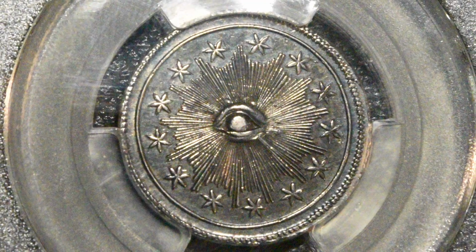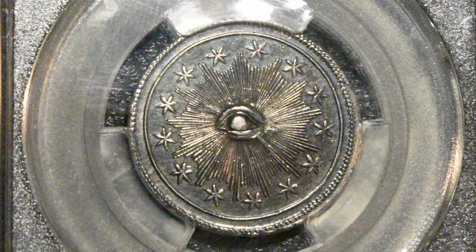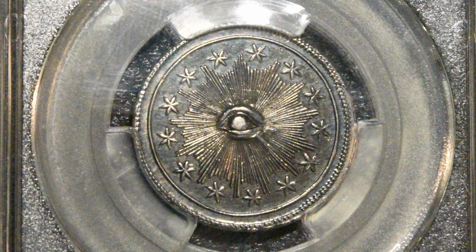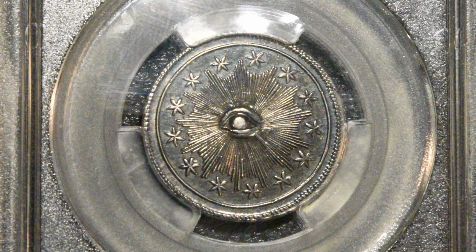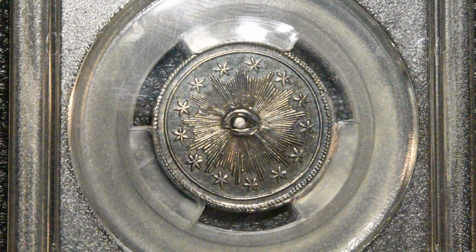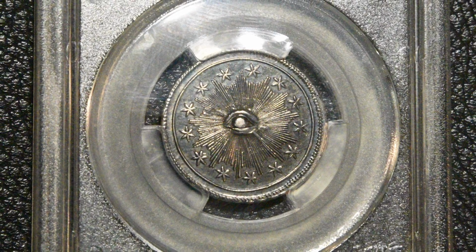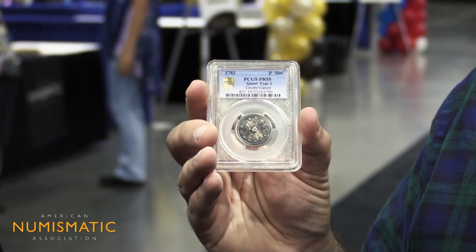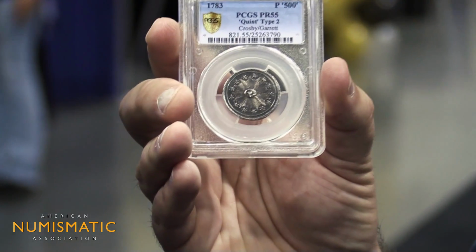Do you know what the design symbolizes? Well, in the middle there you see an eye. That's the all-seeing eye of God. A lot of people have been saying Illuminati where this is concerned, and there is definitely a connection with this image in Masonry, but not until 4 years after this coin was designed. And then around it are what they call a glory of rays, and around that you have 13 stars.